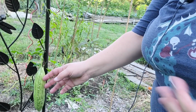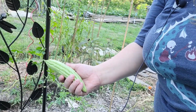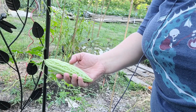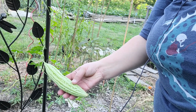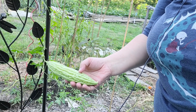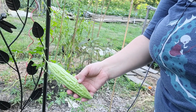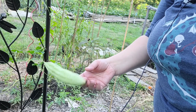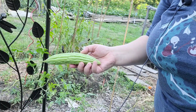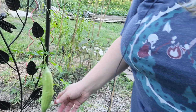Last time I checked in, this was just starting to put out a bud, just starting to develop. It was about 2 weeks ago, and I think it needs to be a little bit bigger. This is a bitter melon. I read that it needs to start getting a little bit of yellow to it, so I think I'm gonna give it another couple days. But I tell you, in just the last 3 or 4 days, it's grown twice in size, so I need to keep a close eye on it and come out every couple of days to check on it if I'm not here already.